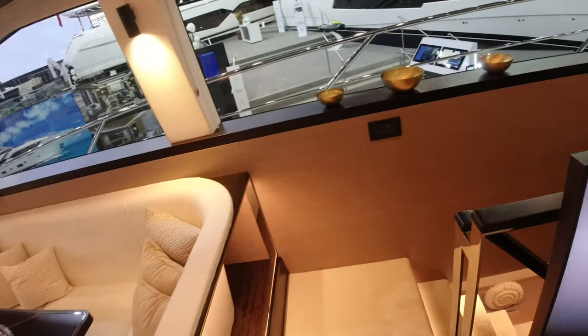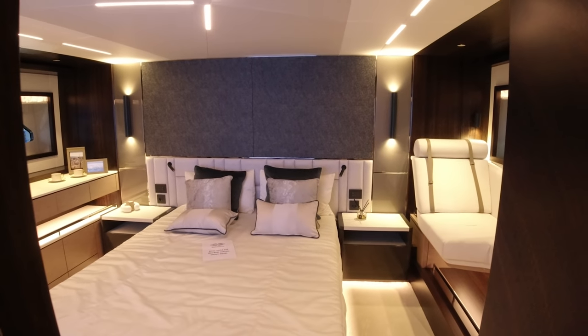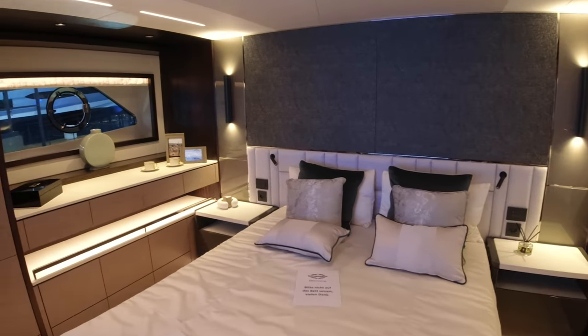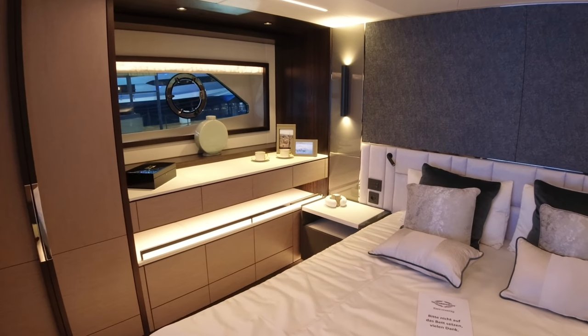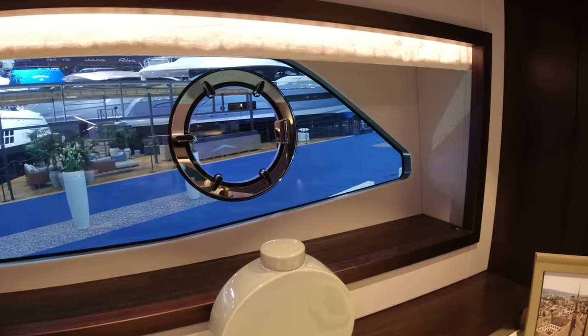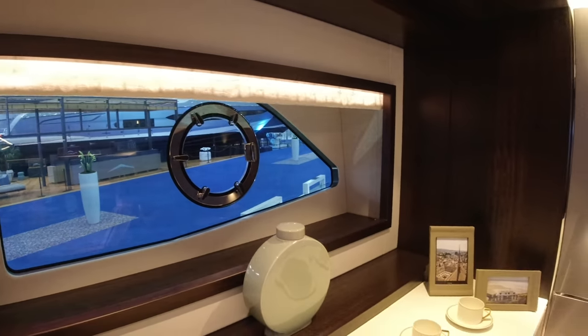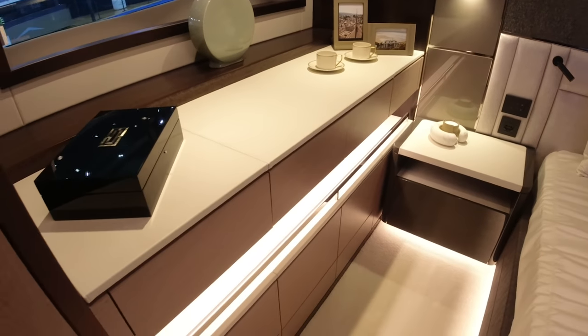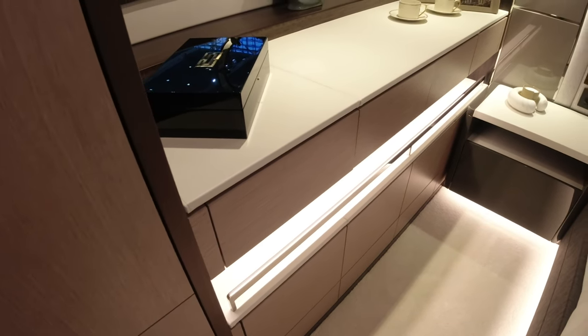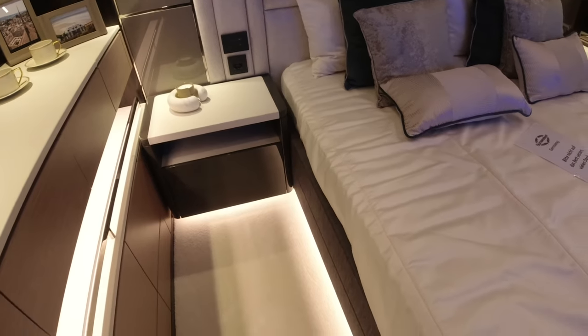So let's head on down into the master cabin. So midships here to the port side. Absolutely exquisite. So we're a full beam master cabin here, huge glass windows both sides. Nice stainless steel detailing there on the window. So you have storage on the starboard side of the boat here with drawers, cupboards underneath, bedside units there with storage in.